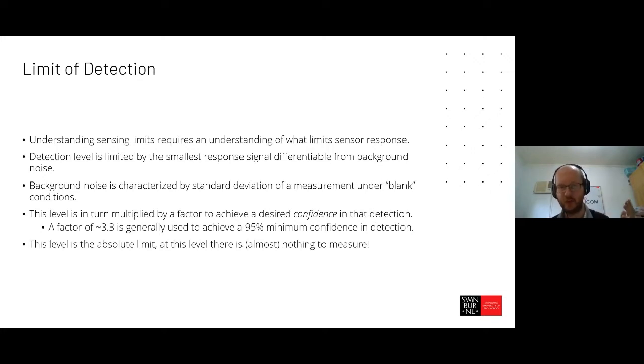And statistics gives us these tools to calculate confidence intervals. Normally, what you would do is take that background noise signal, calculate the standard deviation, and multiply that by some factor. 3.3 or 3-ish is usually used to give a fairly high confidence interval. And then you can plug that number in with your sensitivity, which gives you an amount of change per analyte concentration, to figure out the minimum analyte concentration that you could possibly detect. But again, it's almost a mathematical tool. It's something you will report in your paper, but you won't actually run an experiment there because, like I said, it would be almost indistinguishable from nothing happening at all.